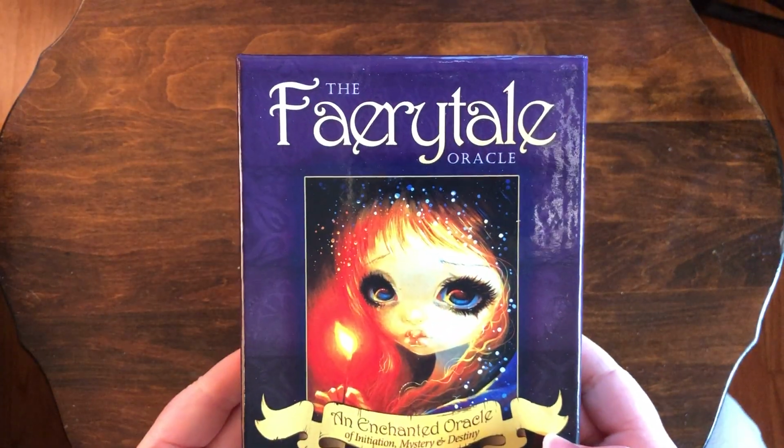I also have a tree oracle by the same artist that I think I will be showing. Where is that deck? So sometimes when I take the decks out of their bags, out of their boxes, it gets a little hard to find them.